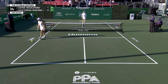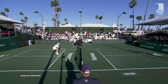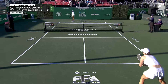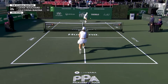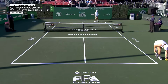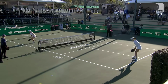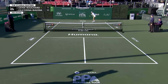Wow, perfect half volley drop for Bouchard there. I loved that Biakina kept dropping the ball, because when you have a player that's learning their way through it, that's a tougher ball to handle. Nice ball there for Genie Bouchard. Trails by 2. Side out, backhand pasted into the corner.